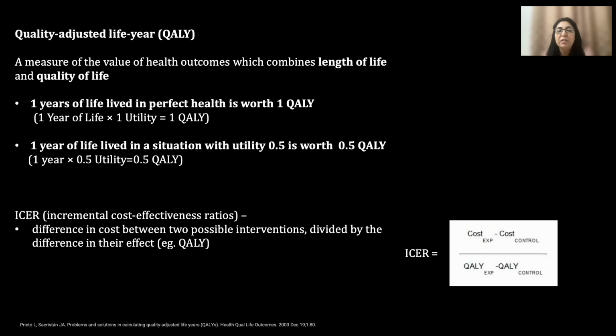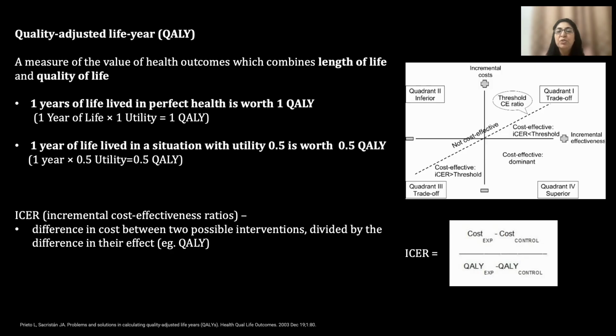ICER is the difference in the cost between the two possible interventions, the standard and the new, divided by the difference in their effect or the QALYs. And depending on where this ratio falls, it may or may not be cost effective. In case it is below the slanting line, it will be cost effective.